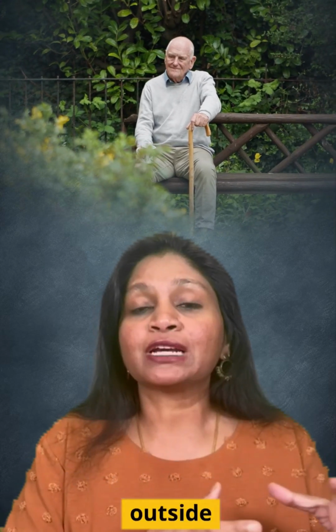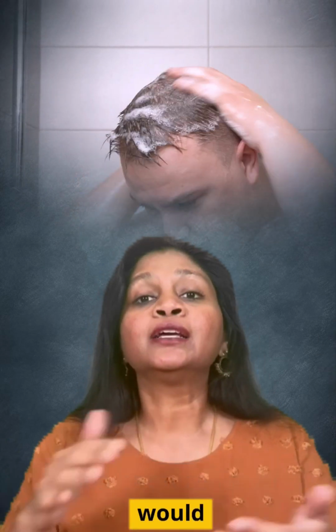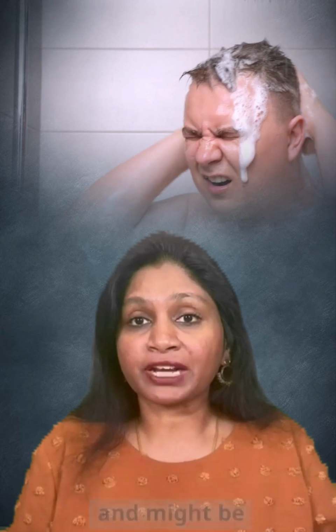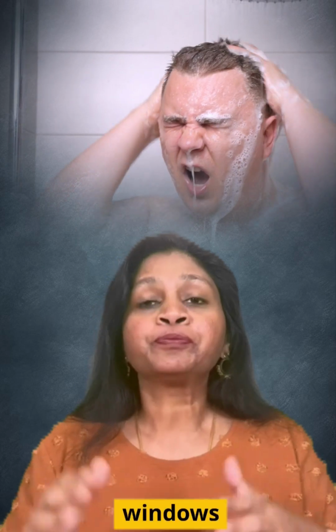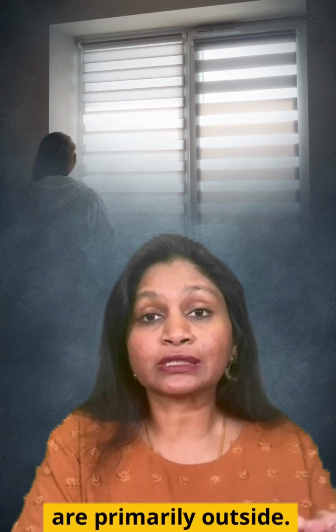If you do have to be outside doing yard work or gardening, wear a mask and limit the amount of time you're outside. When you come in, take your clothes off and wash your hair and skin, because those would have been exposed and might be carrying some allergens. Keep the windows and doors closed and run the air conditioner. Those are things that you can do if your allergens are primarily outside.